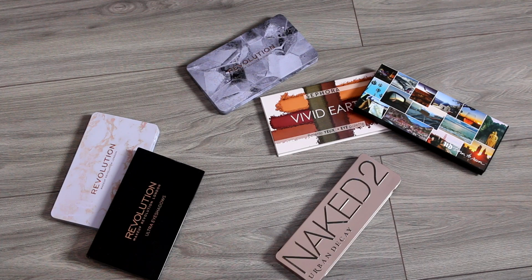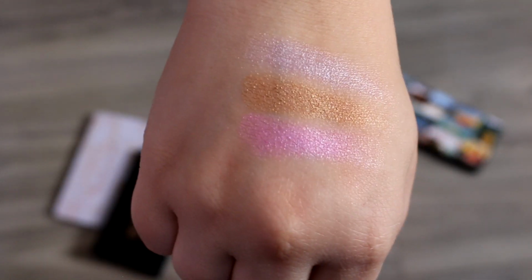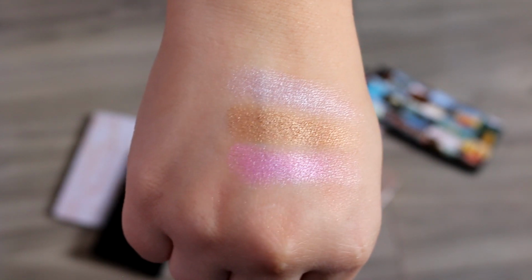Well, sorry, I have to wipe my hand, but yeah, I'm gonna swatch on this hand, on my other hand. As you can see, it's a beautiful eyeshadow palette. I really like this one.